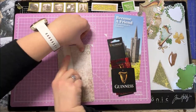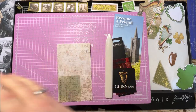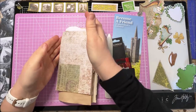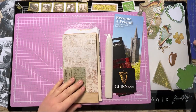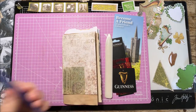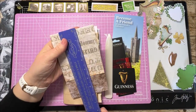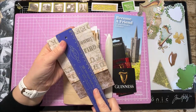So let me just flatten that down a little bit. So what have I got here? Right, I've got an insert of a traveler's notebook here that I've been working on, but again, just to show you how I've worked out my depth, it's going to sit like that, because that actually will fit in a traveler's notebook as well, but at least now it's not sitting lower than the page. So I folded it so that it now sits at 18 centimeters long, or 7 and a bit inches, and then the other side is just short of 5 inches, or just over 12 centimeters.